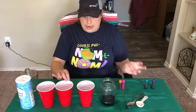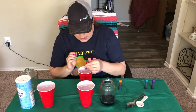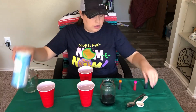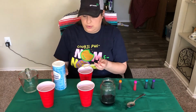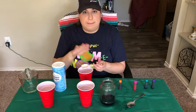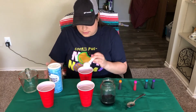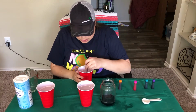Set it over here. Now my next color is going to be pink, or if you have red at home, use red. So 1, 2. And then for this one, we're going to only do 1 tablespoon. Okay, so it's 4, 3, 1. So I'm making it a bigger difference instead of just doing 2. So just do 1 tablespoon. Stir, stir, stir.